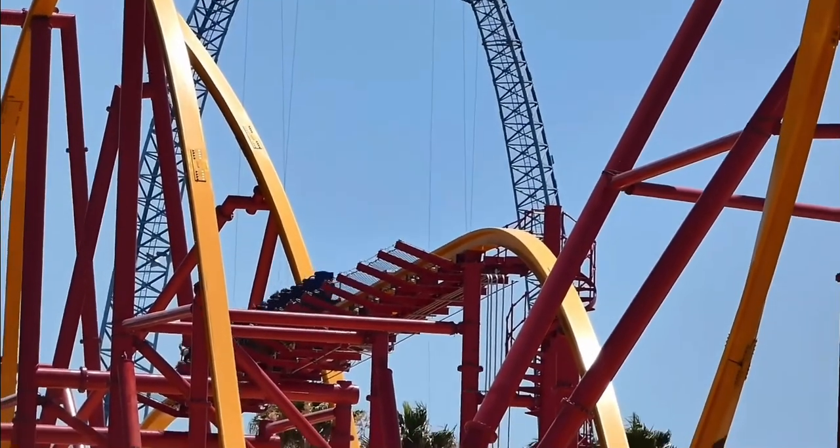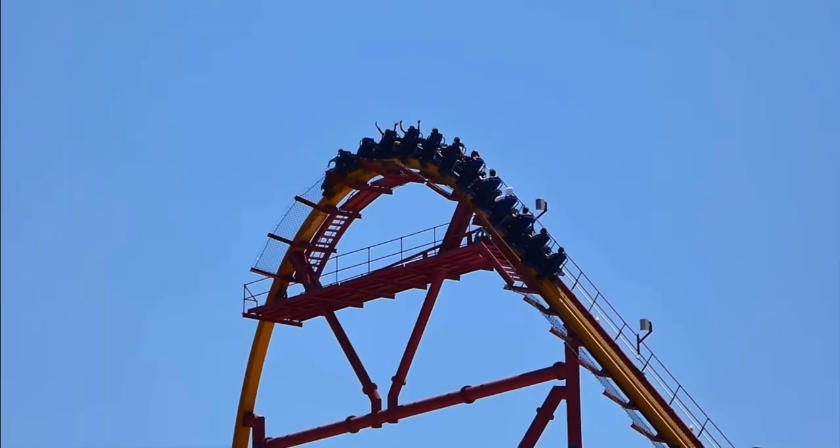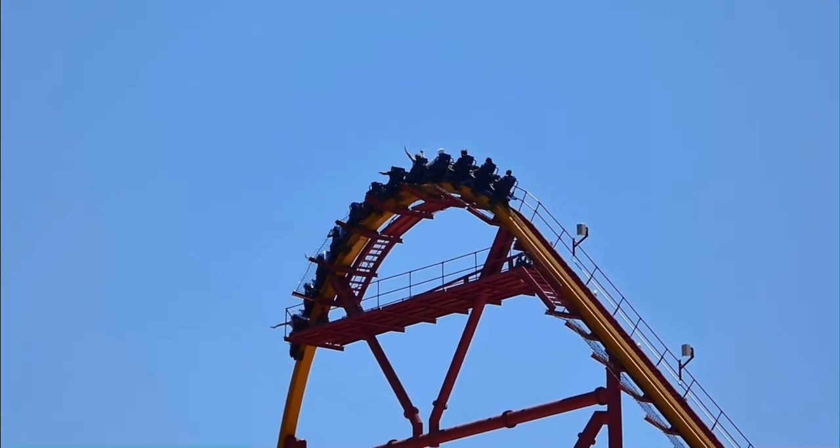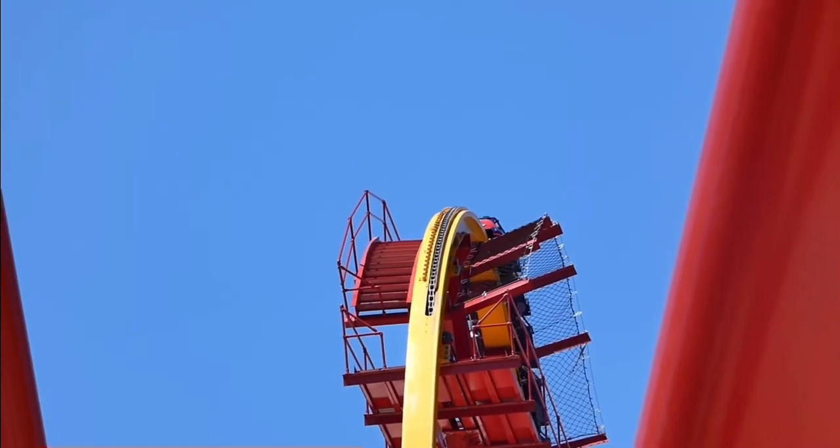Overall, Wonder Woman is very smooth, and it's definitely a ride that's good to look at. All in all, I'm a big fan of Wonder Woman. In my opinion, it's number 2 in the park, just behind Twisted Colossus, and just ahead of X2.